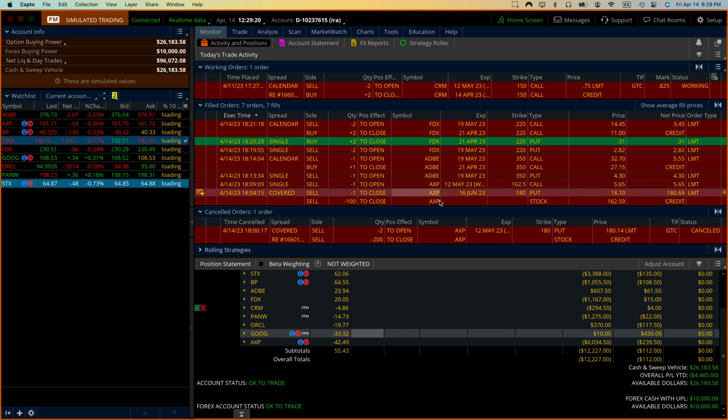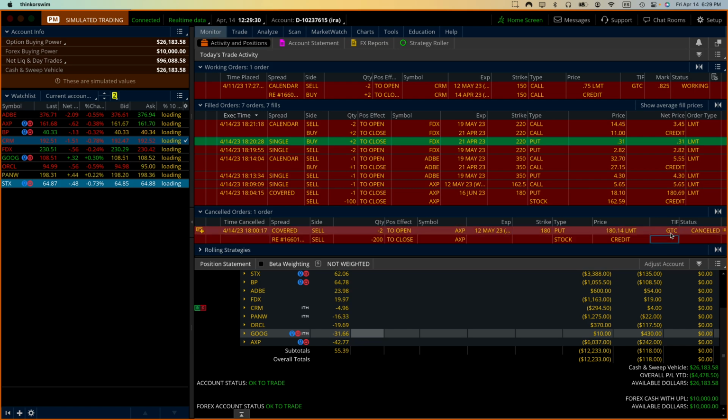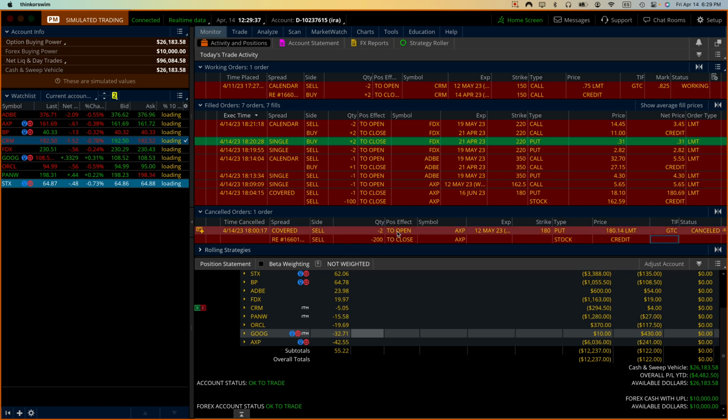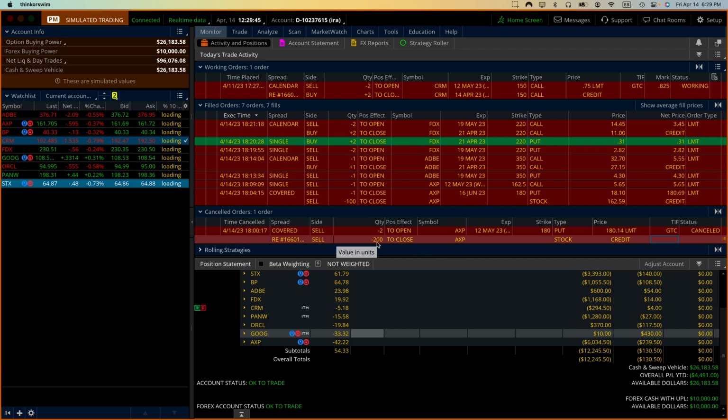First of all, the AXP trade that I did last week, I was trying to close this. This is my trade that would not close. I made it into a good till cancel order. This was closing 200 shares and opening a May 12 options. That did not work. As you can see, I'm selling shares here, which means that I had 200 shares positive, meaning long.